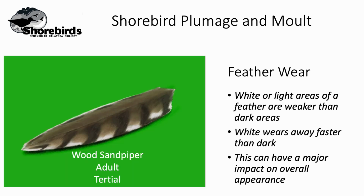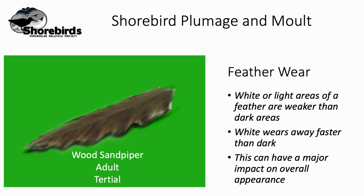Here's another feather showing how wear affects different parts of the feather at different rates. So here we can see a tertial of an adult wood sandpiper, and there are dark bars emanating out from the feather shaft, and there are white edges between the bars. So which parts do you think will wear away fastest? Yes, it is the white parts. And over time, this affects the overall shape of the feather, so it begins to have a zigzag contour.